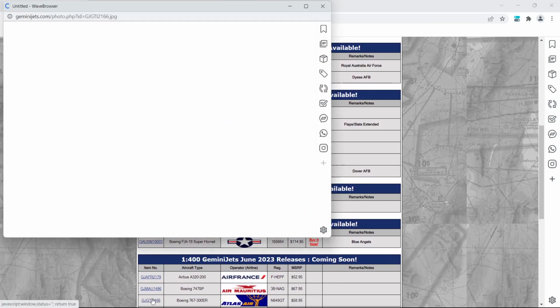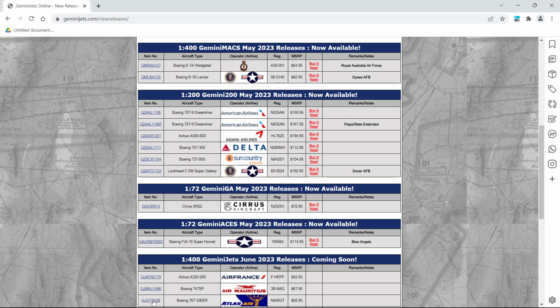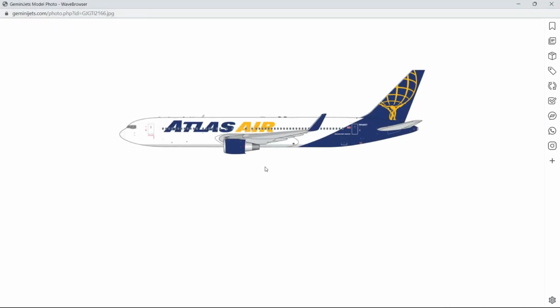And then I got the Atlas Air 767-300ER. This is a converted 767 into Atlas Air, for cargo, November 649GT. So this is a very cool looking aircraft. It might be something I pick up to expand on my cargo fleet because I currently have 4 cargo aircraft and I'm looking for more. I'm hoping to get probably another UPS 767 soon. But I don't know, I may pick this one up. It's number 1 on my list right now, but that will most likely change.